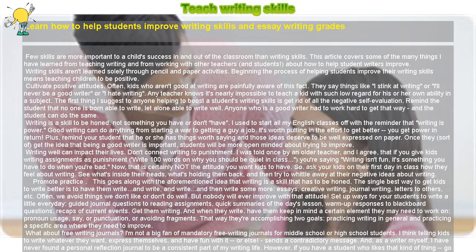What about free writing journals? I'm not a big fan of mandatory free writing journals for middle school or high school students. I think telling kids to write whatever they want, express themselves, and have fun with it or else sends a contradictory message. And, as a writer myself, I have never found a personal reflection journal to be a consistent part of my writing life. However, if you have a student who likes that kind of thing, go for it.